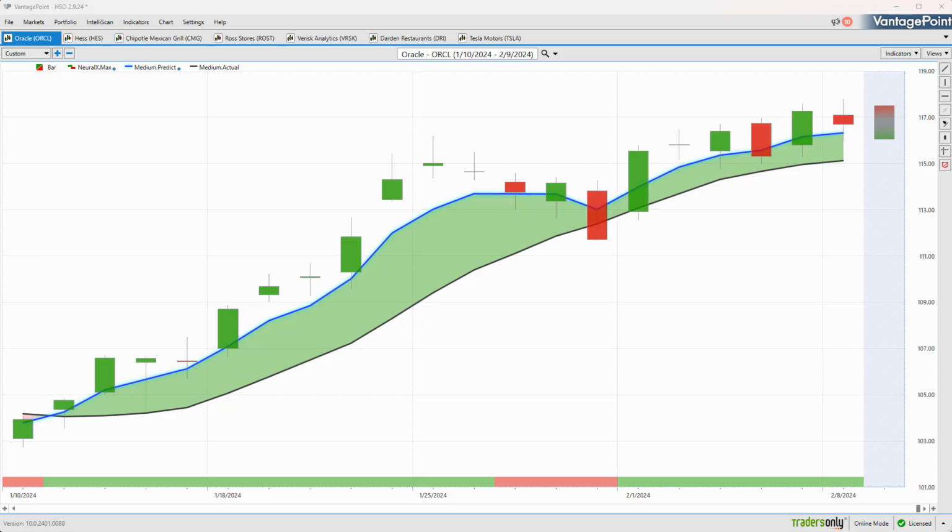We've got a mix of some things we've looked at before and some new opportunities here, but Oracle is a really good example of how all these predictive indicators work. This is also a market that we looked at last week, so we can see how those updated forecasts have performed. What we have here is daily price action, right? Each one of these candles represents a full and complete trading day.